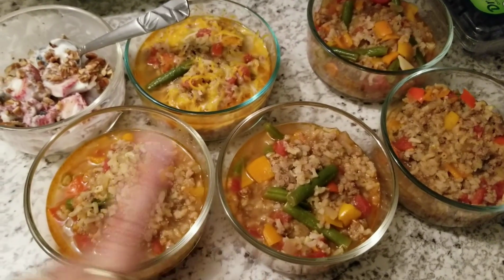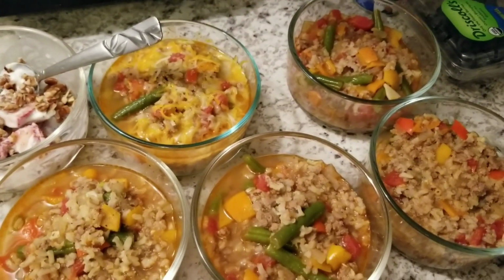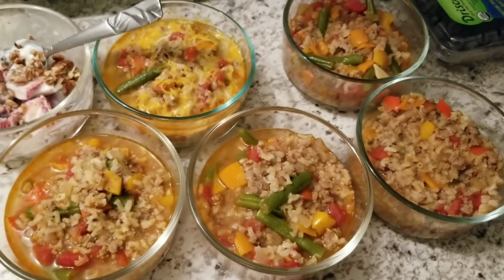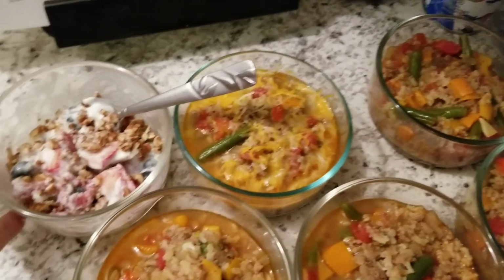So I have 5 here. And this one is 8 servings for 22 grams. I think it's the difference of the peppers and not using the whole chicken broth, and not using the whole onion. I only used half. But I made it work. 20 grams, so that allowed me a chance to have enough for dessert.